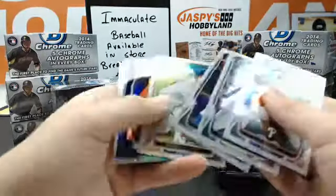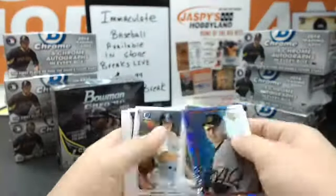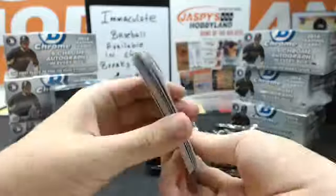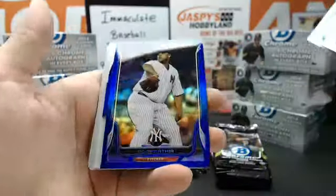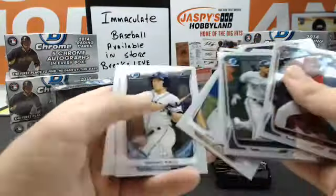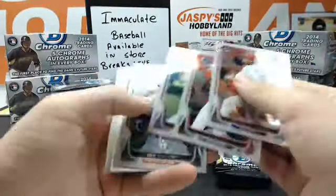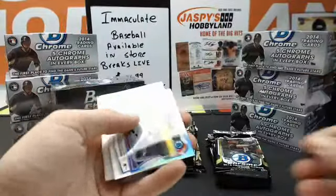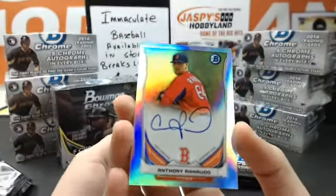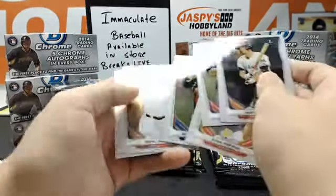Got some color in the first one. Jason Martin, Bubbles, I believe, number to 99. Kyle Crick, Diamond. Blue Refractor, CC Sabathia, number to 250, and a Jonathan Gray Mark Appel dual die cut. Mini of Javier Baez, and number to 500, Anthony Renato for Boston. Going to MR Govin 99.